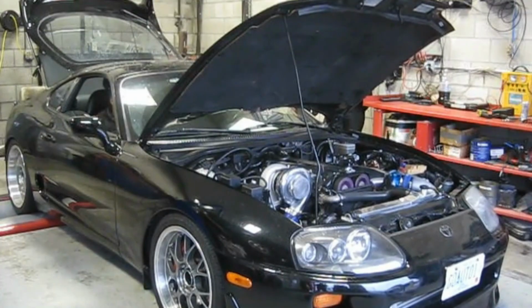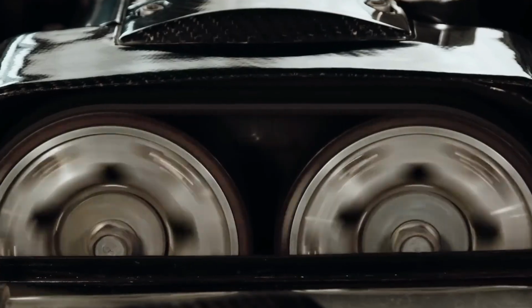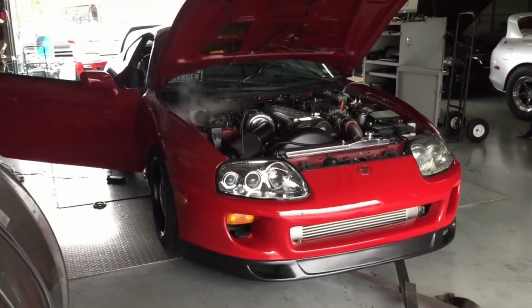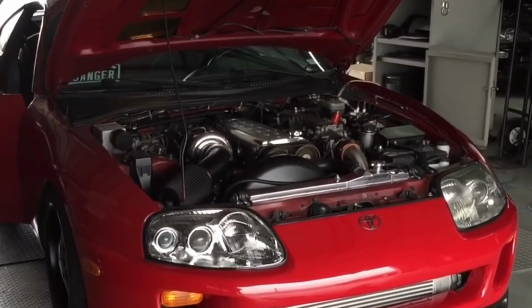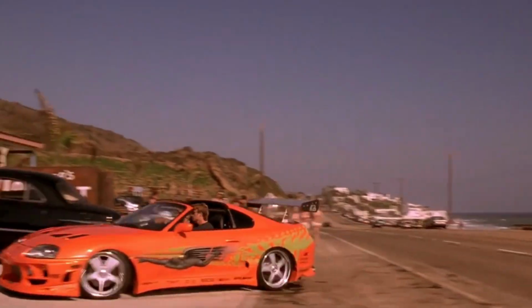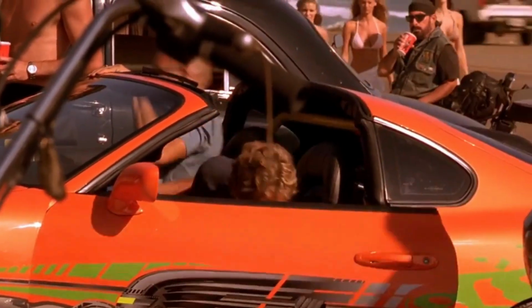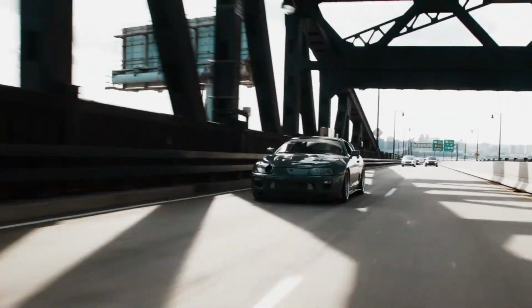But what made the Supra truly legendary was its engine. The 2JZ is the stuff of legends, known for its durability and almost unlimited tuning potential. Whether naturally aspirated or twin turbocharged, this engine could handle just about anything you threw at it. That's why, even today, tuners worldwide are squeezing insane power out of these engines, some even hitting over 1,000 horsepower.